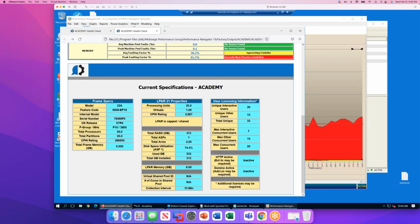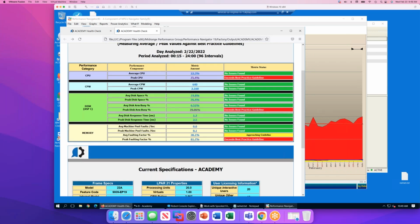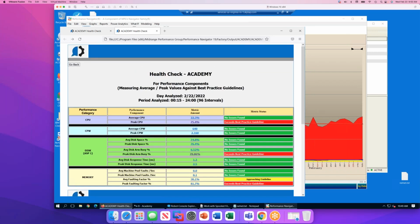And this is a two-page report. We do tell you what this machine looks like from a hardware standpoint. There are 20 partitions on this machine, and this happens to be partition number 21, and the virtuals, and we tell you how it's configured and so forth to help you interpret this. So you can see the look and feel here.